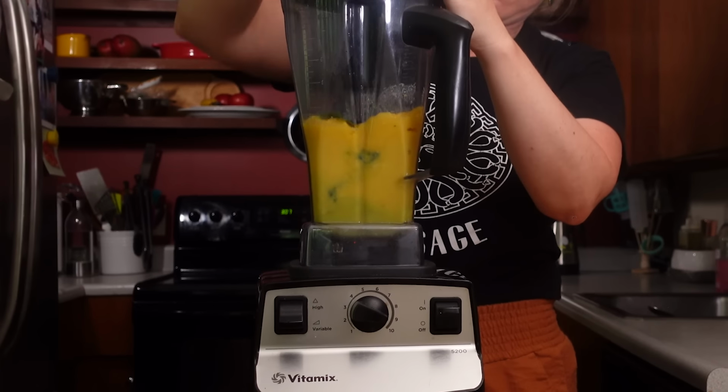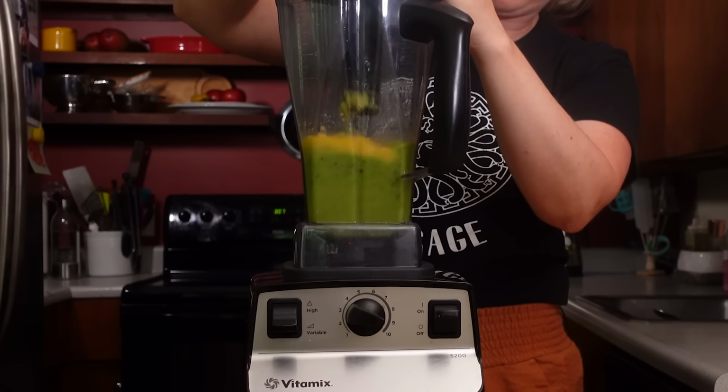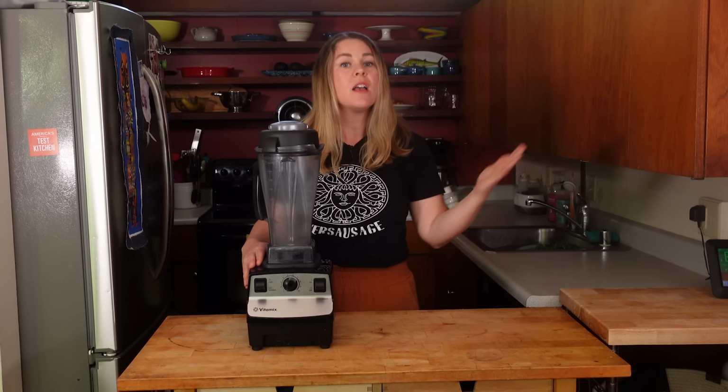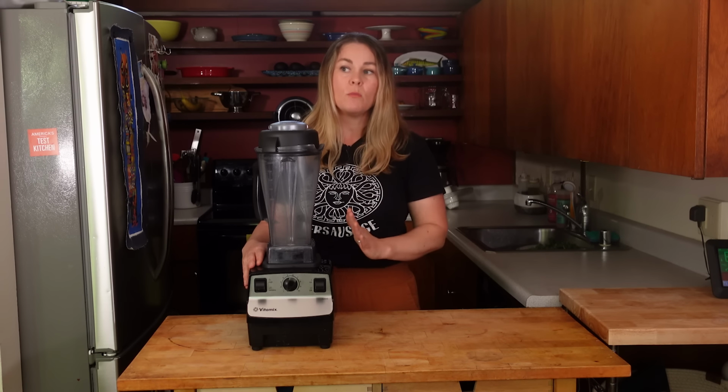But this thing is an absolute workhorse. It has a 7-year warranty. These machines were in restaurants first, so they are built for heavy use. One thing I will say about the Vitamixes too is they're relatively quiet. It's a blender, so it's not going to be quiet, but compared to other blenders, they're on the quieter end of the spectrum, which is really nice, especially if you're blending in the morning.